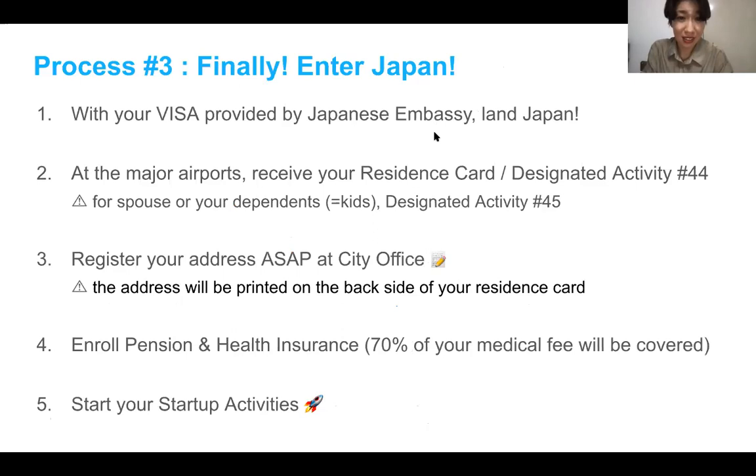Process 3. Sorry, so with your visa, you will land in Japan. And at the airport, if you're from abroad, you can get a residence card. It's going to be designated activity 44. And for your spouse, and if you have kids, they will get designated activity 45. But if you need to bring them, you will also need to apply for their COE as well. So please let us know beforehand.